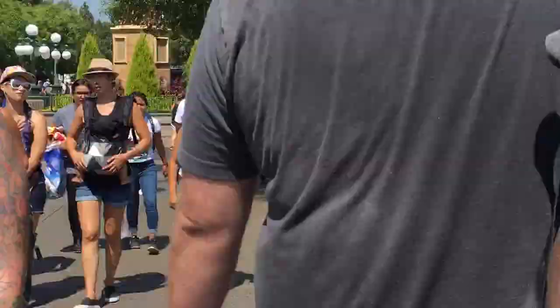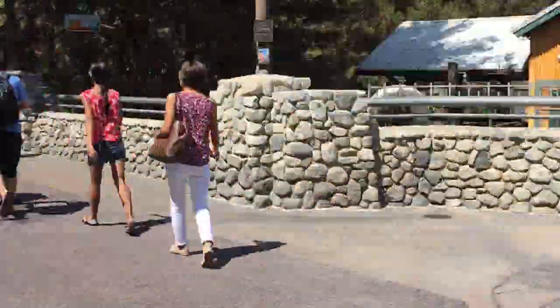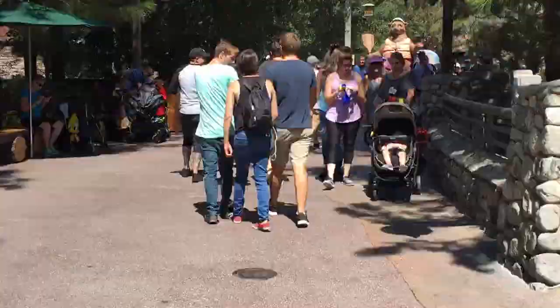Let's see. All right, I'm giving up on trying to ride Incredicoaster. They're still testing it. They said likely to be at least an hour before they start taking people on it, so that doesn't give me enough time to ride it on this trip, but means next time I'm here I'll be able to go on that.